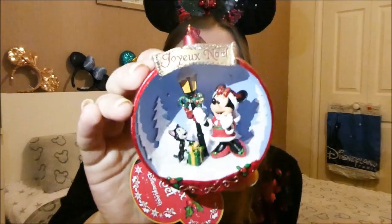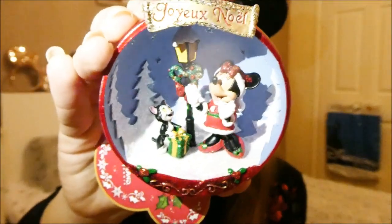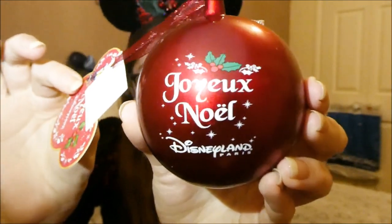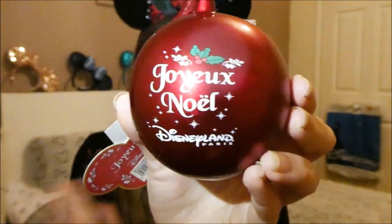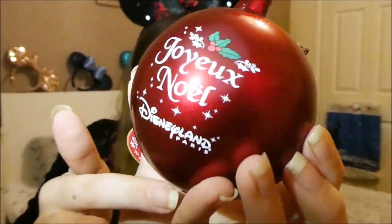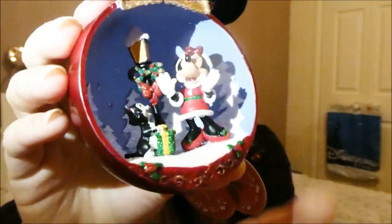After a lot of deliberation we decided on this bauble because I felt like it was kind of half and half. So we had little figurines of Minnie Mouse and Figaro from Pinocchio, like a little Christmas snowy scene. It is so pretty. And then on the other side it's like a bauble, and it basically says Merry Christmas in French. I'm not going to attempt saying it because that will just be embarrassing, but I just thought it was so pretty, and it has the Disneyland Paris logo, and it's got real pretty ribbon for when you hang it, and I just thought it was so nice.